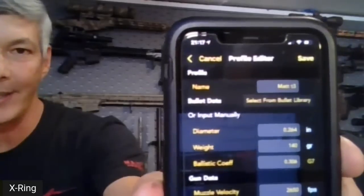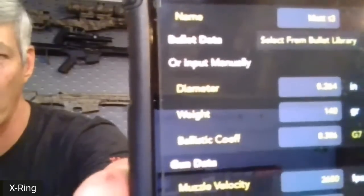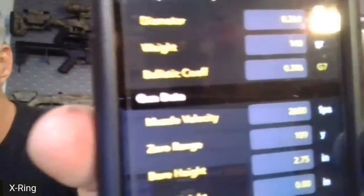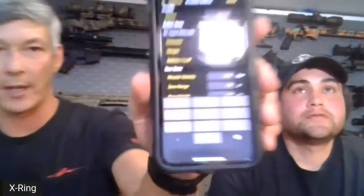Once I did that, it input everything. Okay, I haven't looked at this, so 264, 140 grain, it's choosing the G7 drag model for the ballistic coefficient. That probably says 2650. Yeah, it does. And zero range, and for some silly reason, it always puts 109 yards. In case you're using meters, I guess. We're going to change that to 100 yards, and we're going to set a zero. And I'm going to save it.